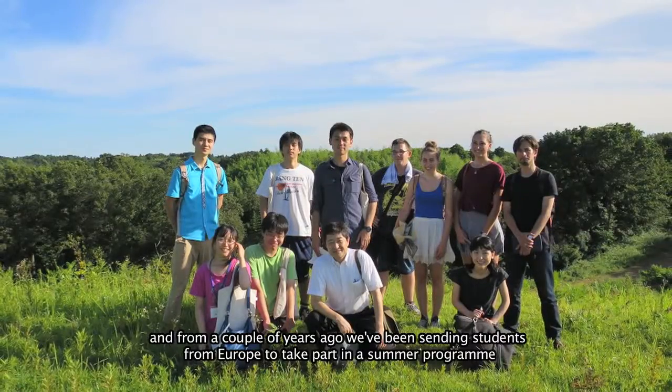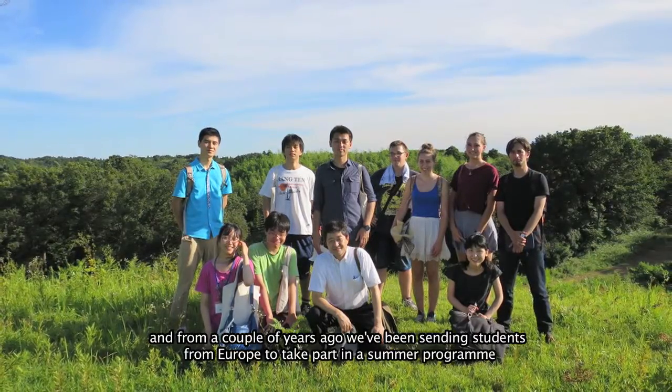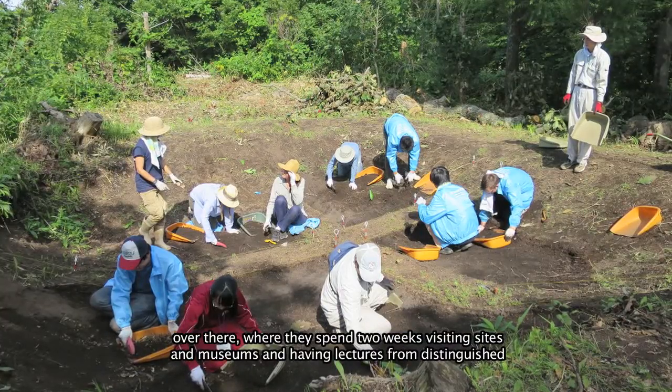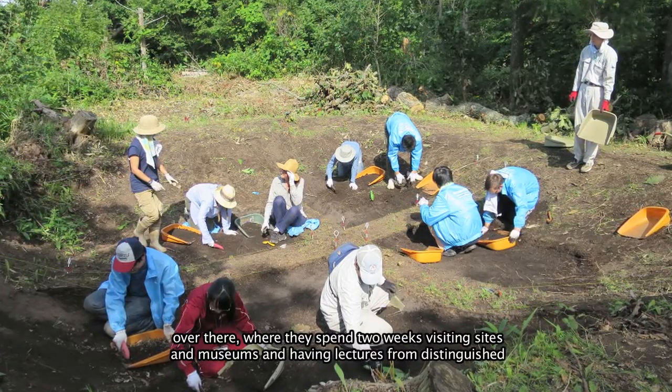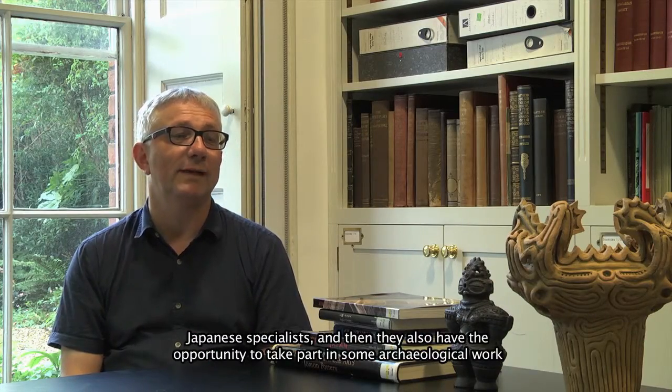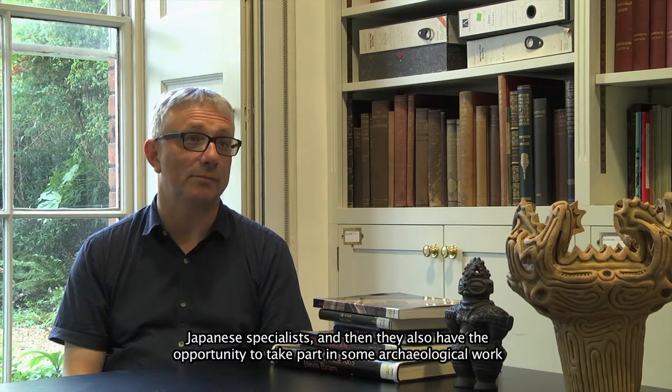And from a couple of years ago, we've been sending students from Europe to take part in a summer program over there, and they spend 2 weeks visiting sites and museums and having lectures from distinguished Japanese specialists, and then they also have the opportunity to take part in some archaeological work up in the north of Japan.